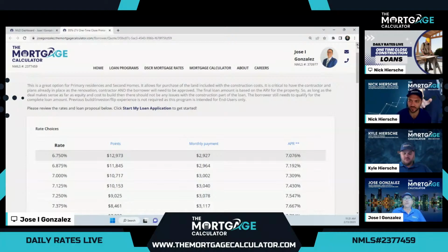And the final loan amount is based on the ARV, the after repaired value, and the actual construction cost of the home. So as long as the deal makes sense as far as equity and cost to build, there should not be any issues with the construction part of the loan. But keep in mind, this is a loan to value slash loan to cost kind of thing. So if the deal does not make sense, if the value is not there, then the loan to value is going to be lower than 95%. 95% is the best case scenario. But again, it really depends on whether there's any meat on the bones there.